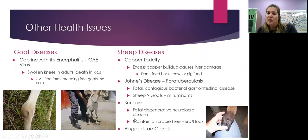Scrapie, again, these are bad ones. I'm sorry, I'm giving you all the bad ones, right? Scrapie is also fatal. So again, this is more of a prevent it than try to treat it, because there's no treatment. So the prevention is, again, that scrapie-free herd or scrapie-free flock. This is why USDA has their scrapie ear tags, and you have scrapie numbers on your premises. If you're continuing to breed, you have a breeding farm going on, you're going to have a scrapie USDA tag to put in their ear, okay?